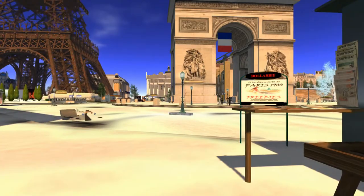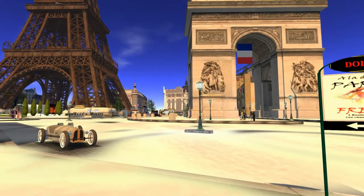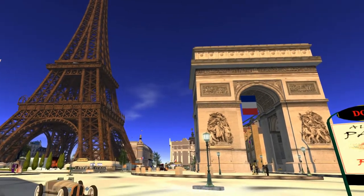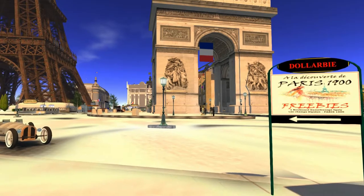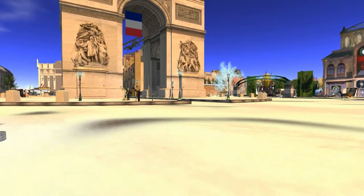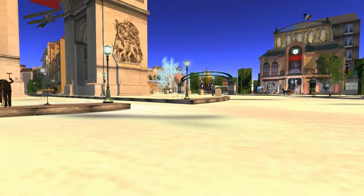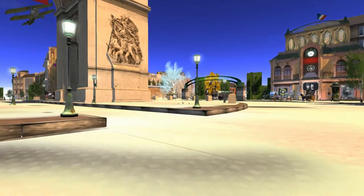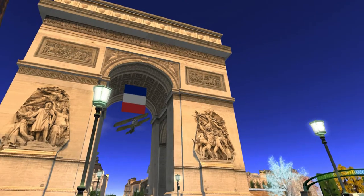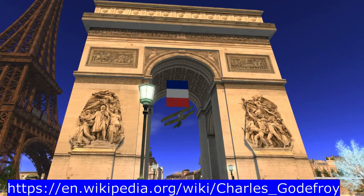After finally turning away from the souvenirs, the first thing I saw was l'Arc de Triomphe. It's so impressive, I had to take a quick look. I was really surprised to see Charles Godefroy's flight through the arch in a biplane. I thought I'd never see that.